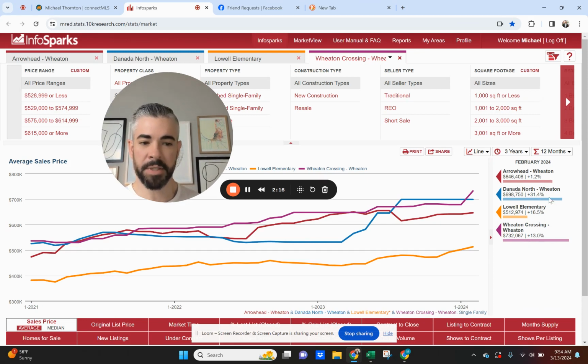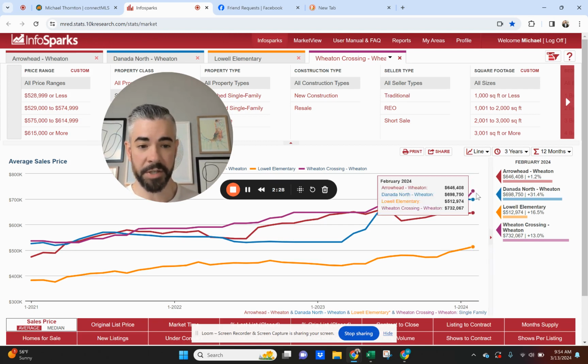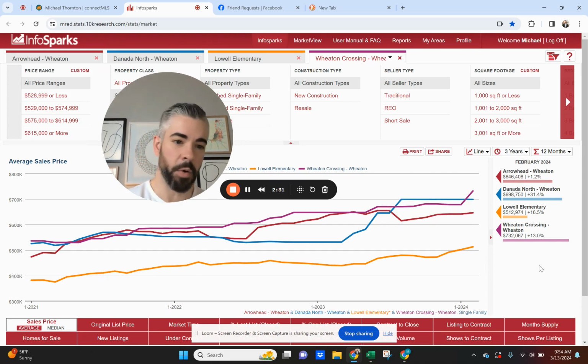Keep in mind, some of this could be mix as well. So this isn't a perfect science, but the mix could be off a little bit. But generally speaking, you can see that Wheaton Crossing, actually, and then you have Donata North, followed by Arrowhead as far as most expensive. And it's not to say one's that much more desirable than the other. It's just probably to do with the makeup of the homes. I think that's what it really speaks to.